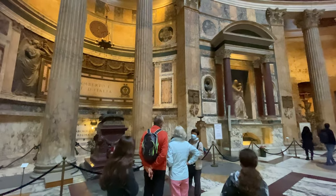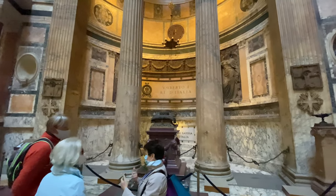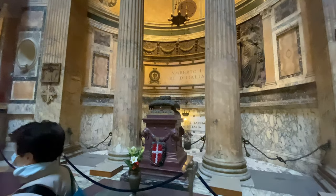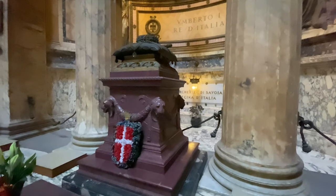The Pantheon, after the unification of Italy, was used as a shrine for the kings of Italy that are still inside. The first is the tomb of Umberto I, who was assassinated in 1900. Umberto's wife, Queen Margherita of Savoy, is buried next to him.